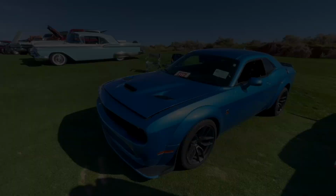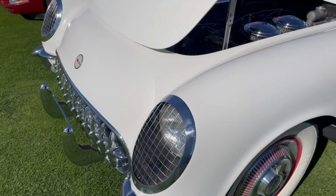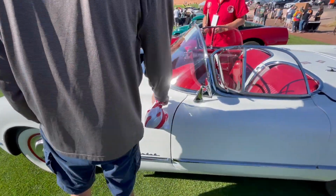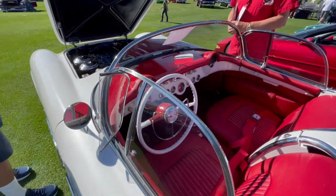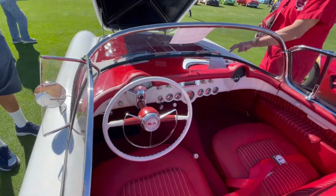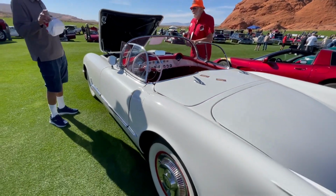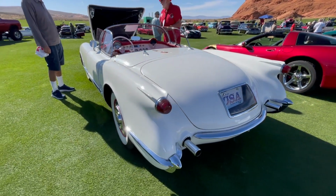The next car on the list is a 54 Corvette. I wasn't sure if it was a 53 or 4 until we got there. I know that the first generation Corvettes were like that, and that I think all the 53s were white, but the 54s, this guy was telling us, comes in different colors, but this was a 54. The second year, I think it's a 6-cylinder.